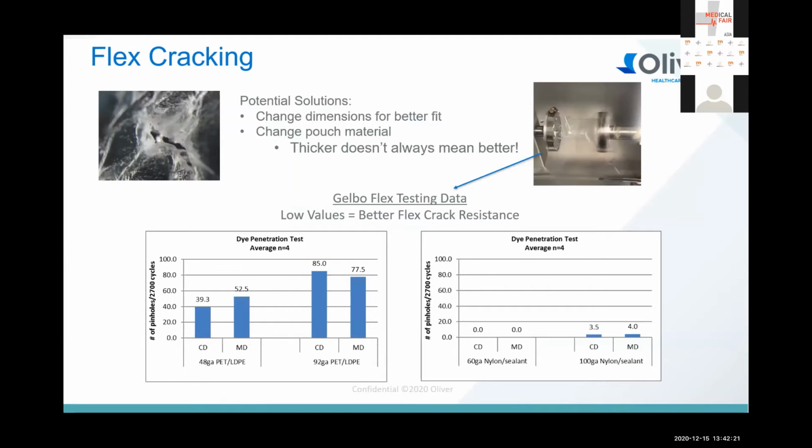The potential solutions for flex cracking: the first one is changing the dimension for a better fit, because if your device has too much room in your pouch, then that can lead to flex cracking as well. The second one, if your fit is correct, then you have to focus on the material, changing the pouch material if you have any failures.